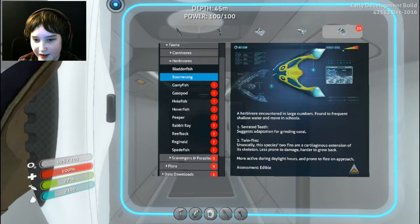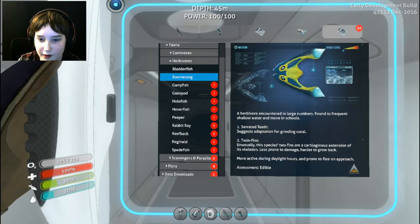This one's shorter. Boomerang, a herbivore encountered in large numbers, found to frequent shallow waters and move in schools. 1. Serrated teeth. Suggests adaptation for grinding coral. 2. Twin fins. Unusually, this species' two fins are cartilaginous extensions of its skeleton, less prone to damage, harder to grow back, more active during daylight hours, and prone to flee on approach. Assessment: edible.